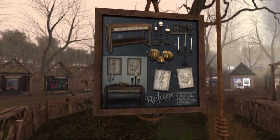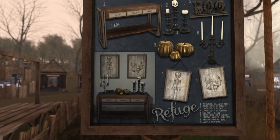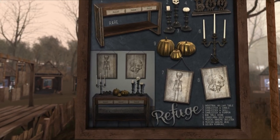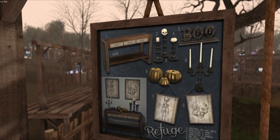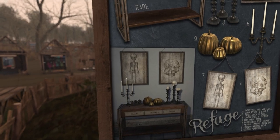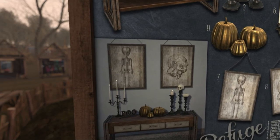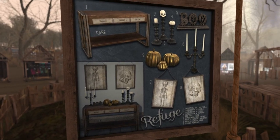Okay, continuing on, we have Refuge, and we have a little end table. Oh, hallway table, yeah. And we have cute little pumpkins. I like the paintings the best, or the sketches. Like a little alien body, it looks like. And then we have a side profile of a really creepy face. These are neat. The rare is the table.